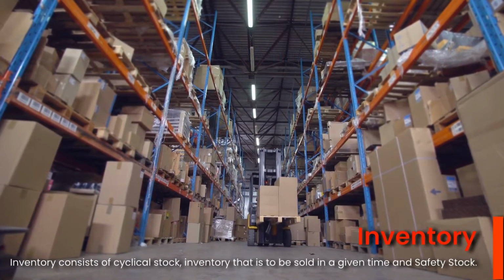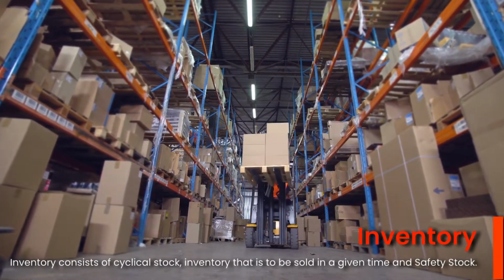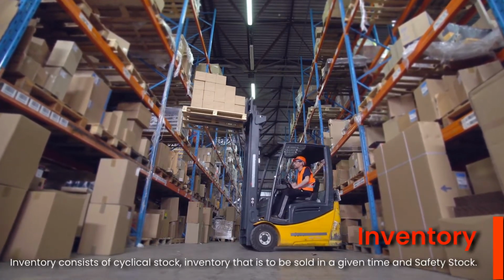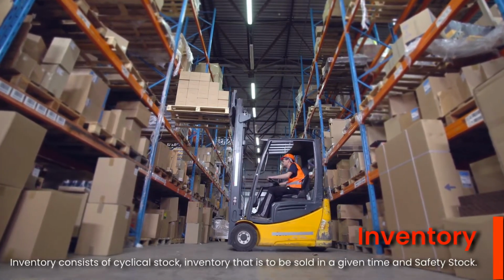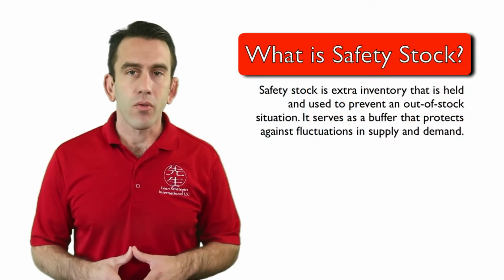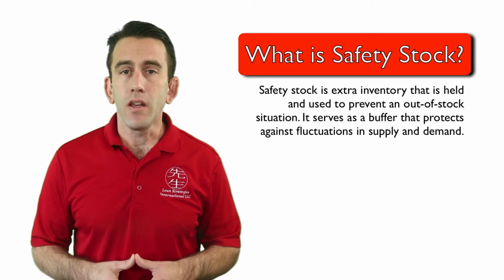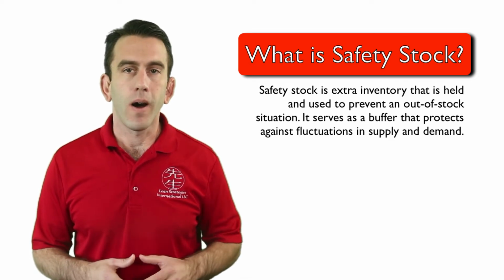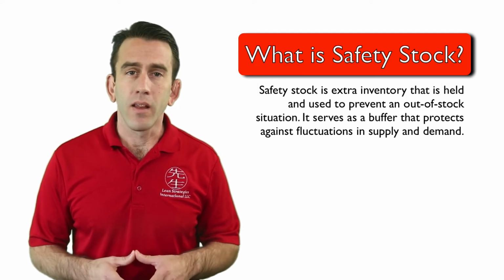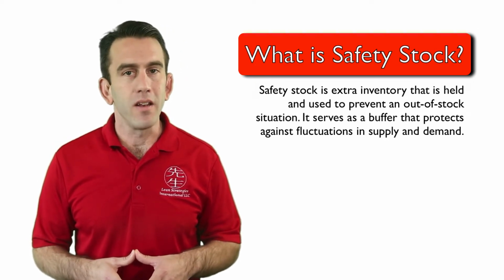Most inventory consists of cyclical stock, or the inventory that is expected to be sold within a given period of time, and safety stock. Safety stock is the extra inventory that is held and used to prevent an out-of-stock situation. It serves as a buffer that protects against fluctuations in supply and demand.